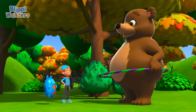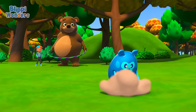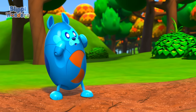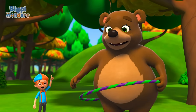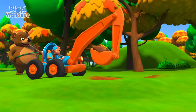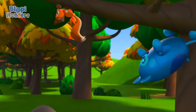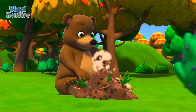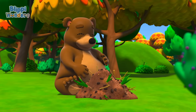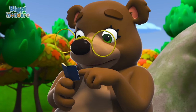But now for the tough part. We need to dig in the ground to find roots to eat. I know just the thing to speed up the process. Nice work, Blippi. Well, excuse me. Delish. Oh, I just need one more thing to keep me warm.